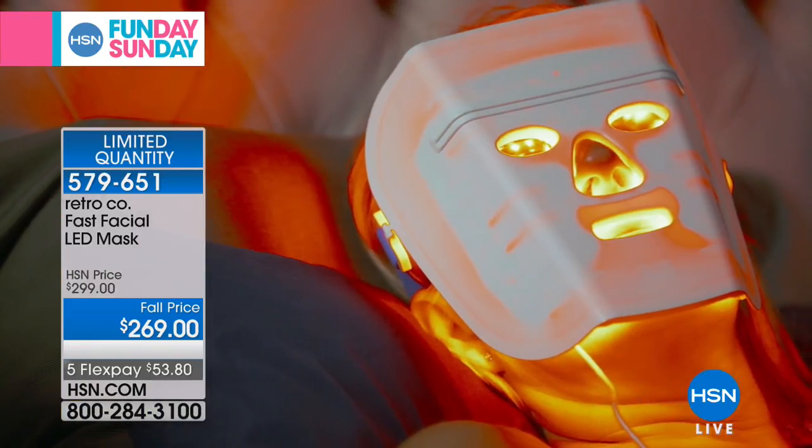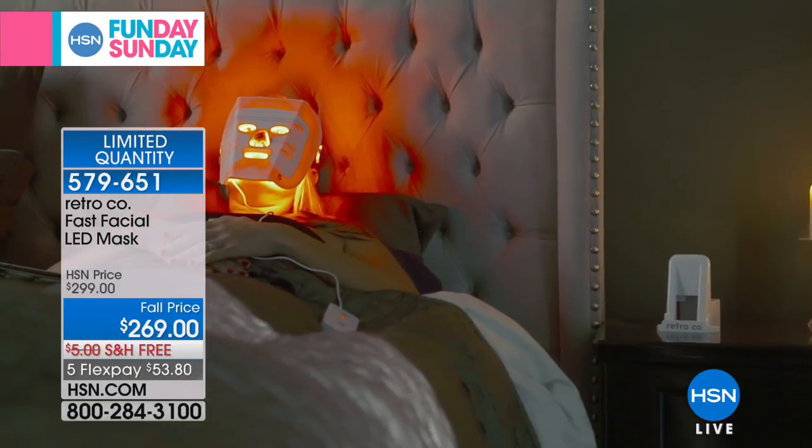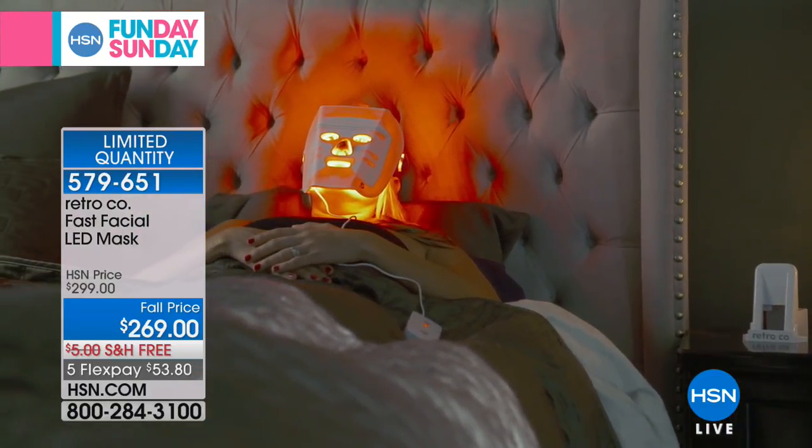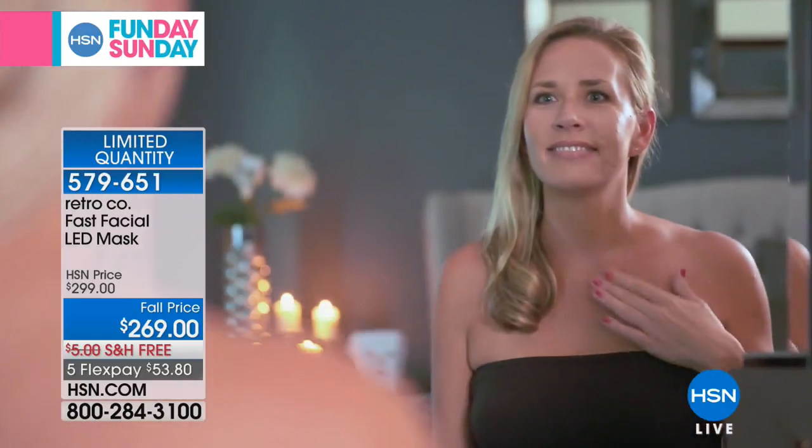You recharge this, and this is not one of those that goes away. There are other units out there that are only good for 30 treatments. This one is designed to last a lifetime. So the rechargeable batteries in here, we tested for one full year. They tested it over and over, and wow. You have the entire look.